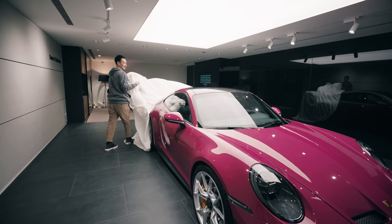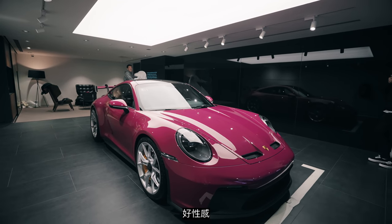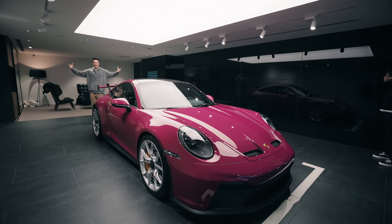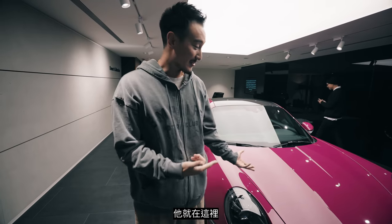Ooh, damn! Oh, this is so hot. This is so hot. Oh yes! This is my new car. All right, this is it. What do you guys think? Max, what do you think, man?